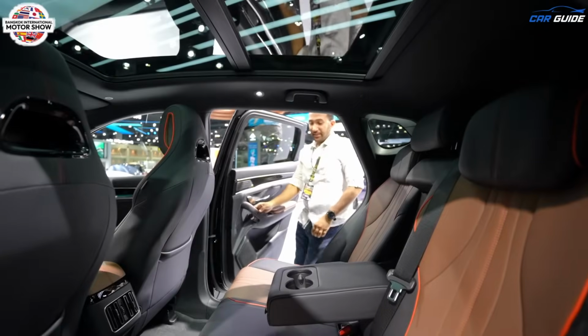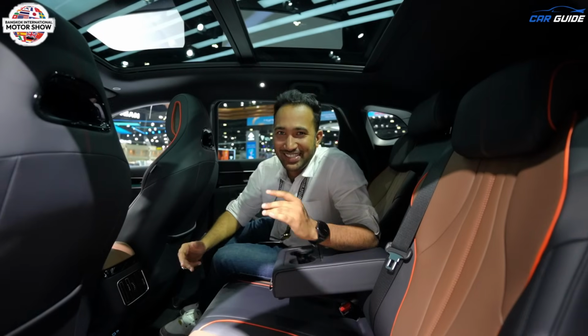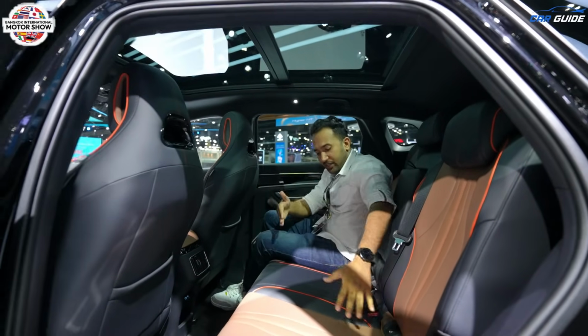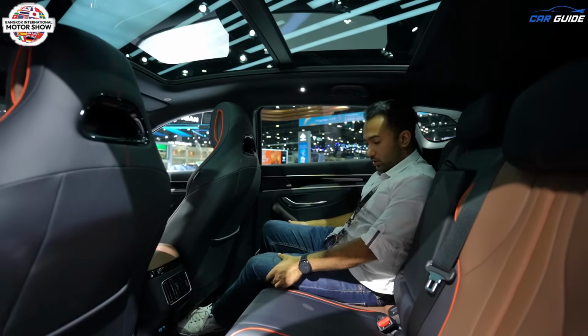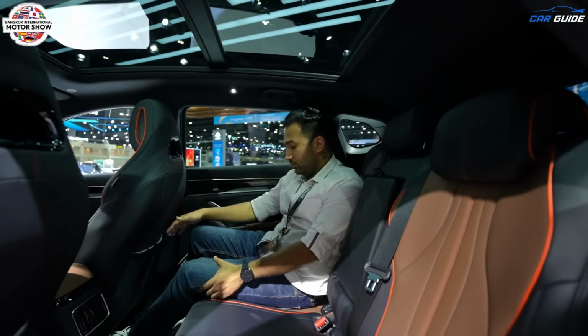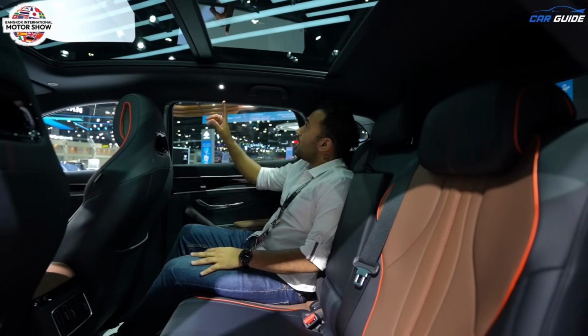Let's find out. The best part of the second row is the flat floor it gets. So 3 people can easily sit here. That's a great thing. Ultimately, you're getting good size seats. So the length is good, the width is good. So you're getting an ample amount of knee room, under thigh support, and headroom is also fine. My height is 5'9" by the way, so you're getting good headroom.